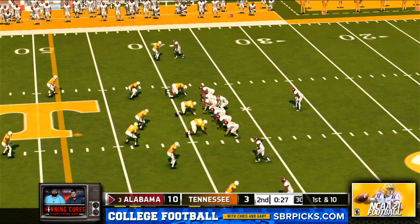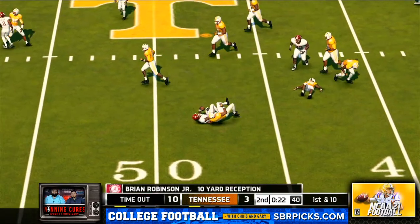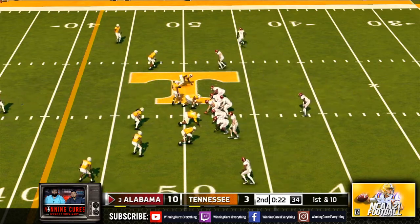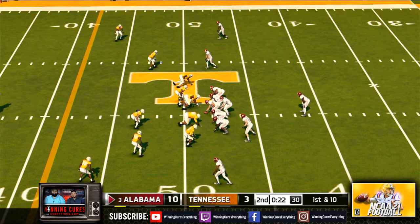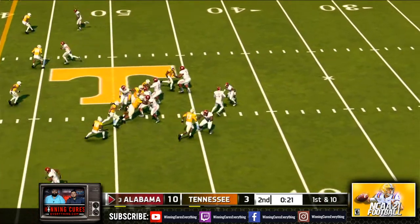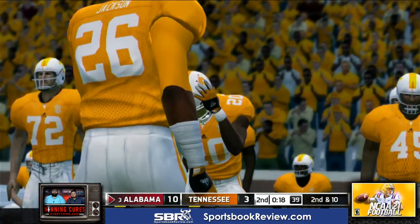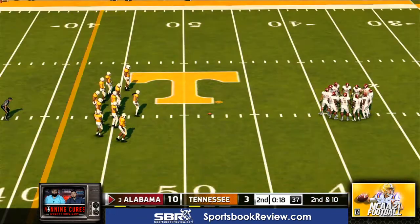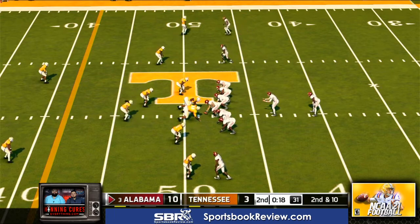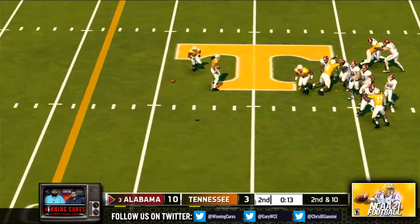First and 10. Ball on the 38-yard line. Fires out quickly to the tailback, and he tackles him hard at the 48. You know, if you use him in this offense the right way, it's almost like you have an extra wide receiver. He's that good. Well, you want to do everything you can to keep the ball out of the hands of these receivers. So that was a really good effort. From their own 48-yard line. Second down.